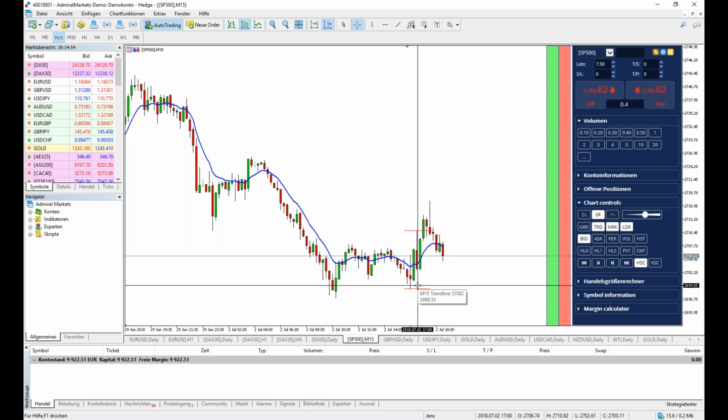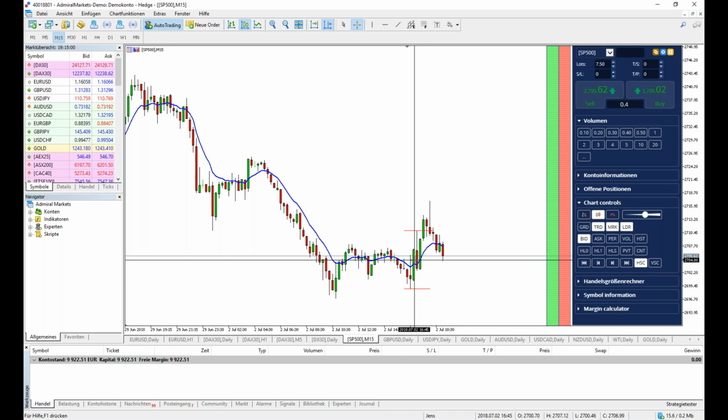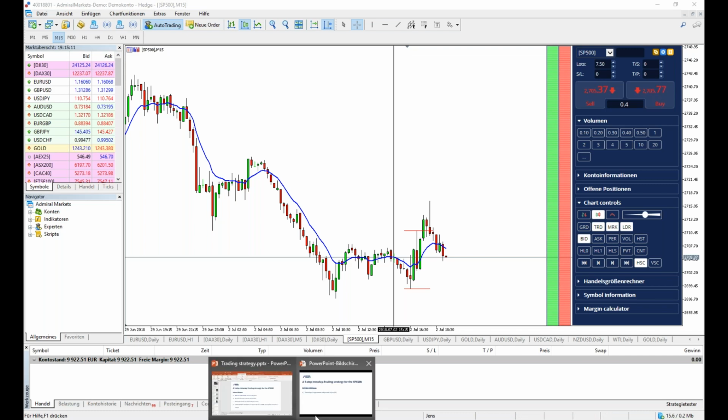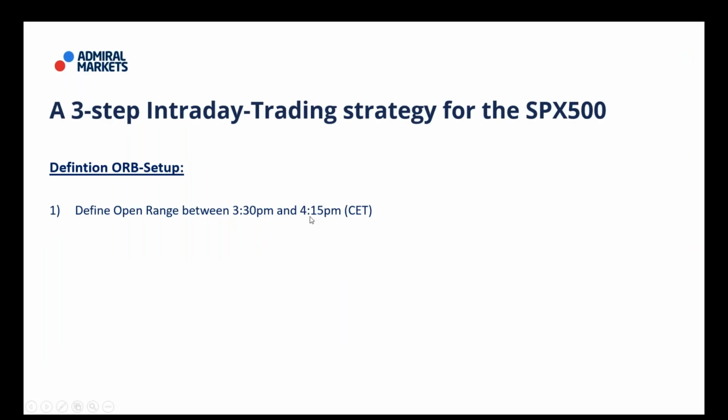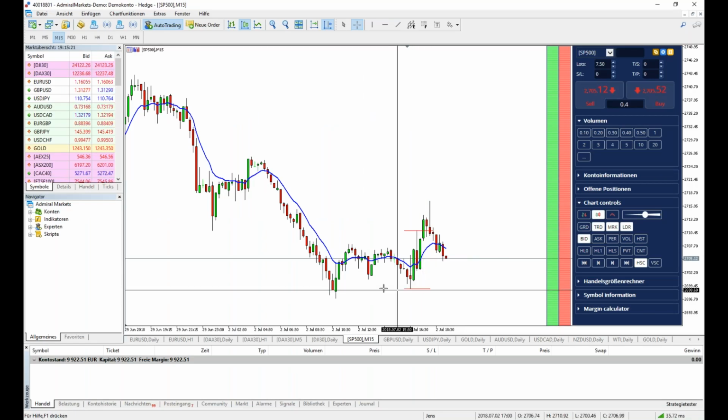It's 4 p.m. German time here. If this candle closes, it's 4:15, sure, because it's a 15-minute candle. And what we look at again is 3:30 till 4:15. Then you look where the high is, where the low is, and you can define this range. You can define it here with those two lines, and then you do the following.